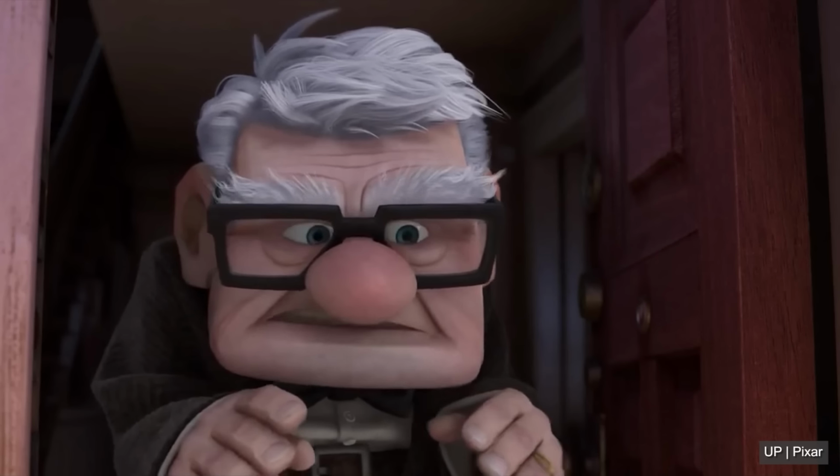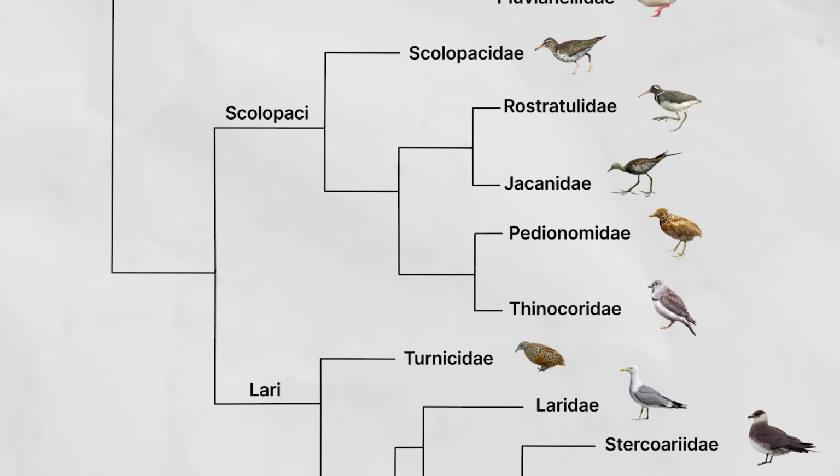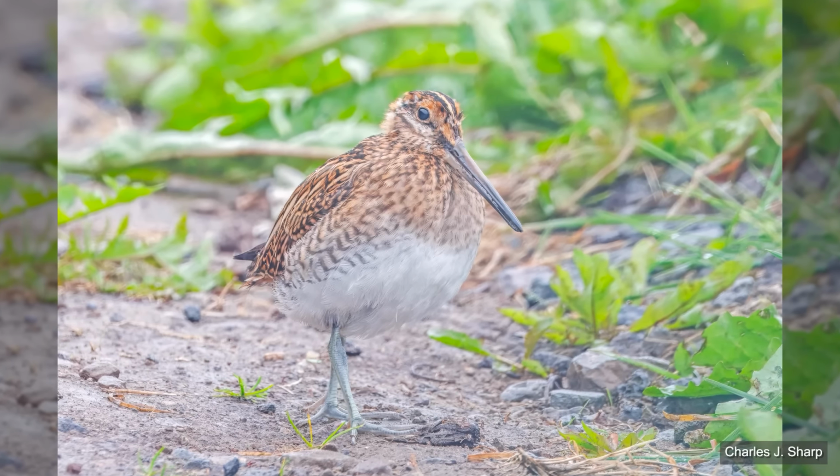You ever heard of a snipe? In fact, it would not be unreasonable to call the whole suborder snipes. The snipe suborder is phylogenetically next door to the suborder Larry. I'm going to start with the snipes, but don't worry, I'll never forget about Larry, no matter how I try.